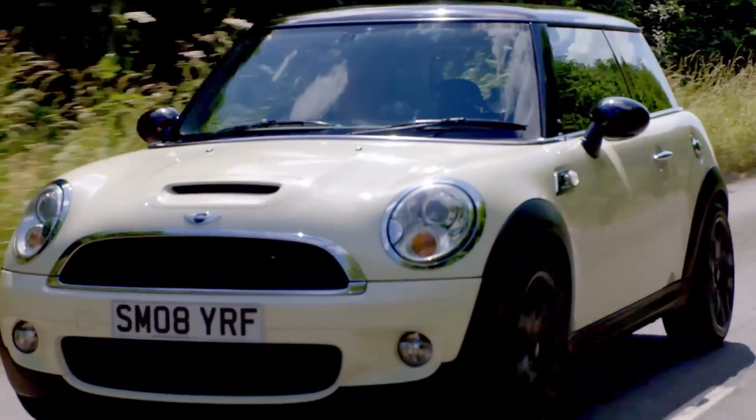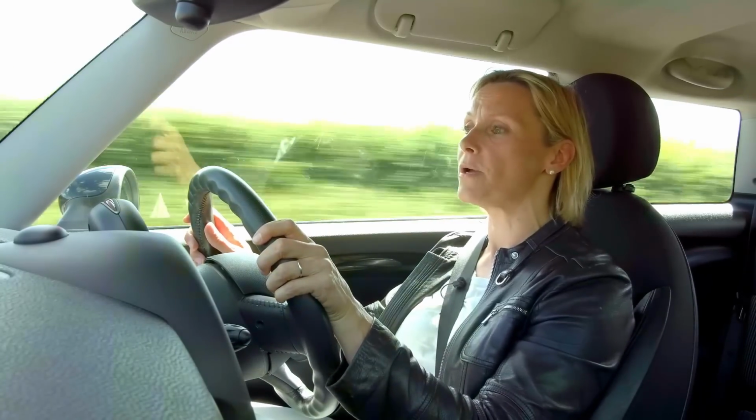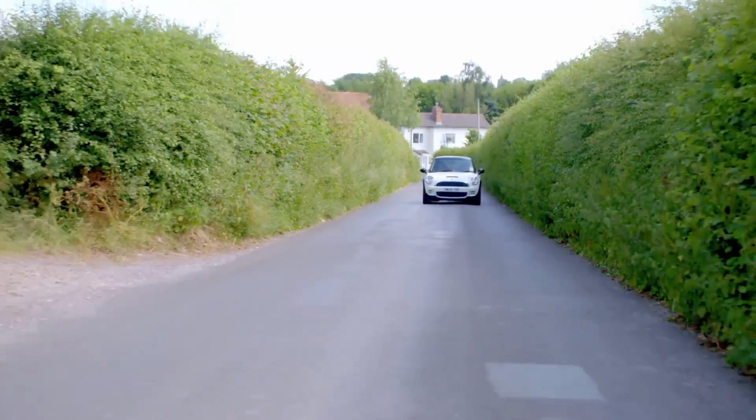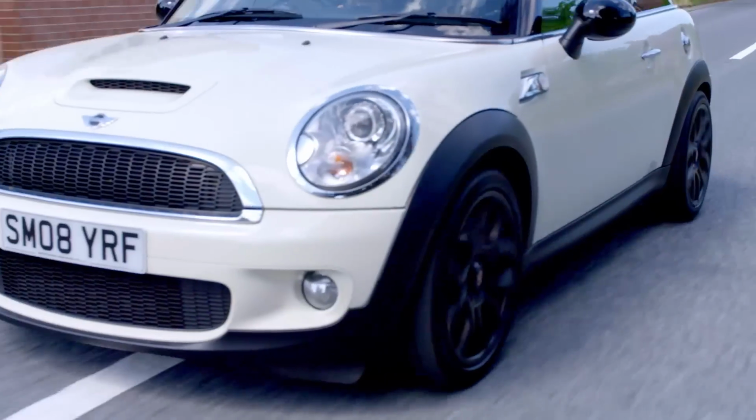So, what can go wrong? First up, check the clutch is working properly. These Minis have a dual mass flywheel for smooth changes. If things go wrong, they can cost up to £1,000 to fix. And the brake discs can corrode if the car isn't driven for a long time. To replace these plus pads will cost you a little over £500.